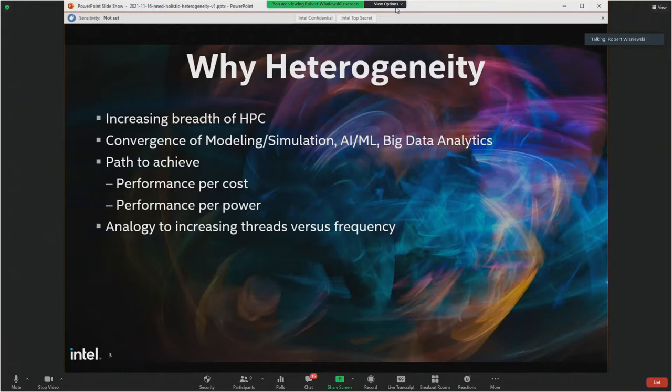The first is, I think, that the breadth of HPC is really increasing. But the fact that when I think about HPC now, it's not just modeling and simulation. When I say HPC, I really mean it's modeling, simulation, AI, and machine learning, deep learning, as well as big data analytics. And that's really the way that we're approaching it at Intel, that HPC really is this collection of everything.